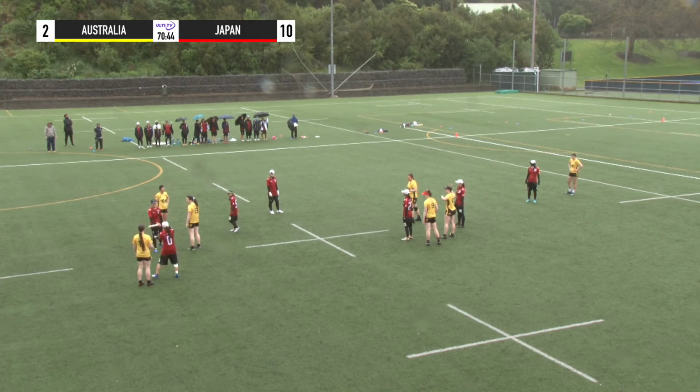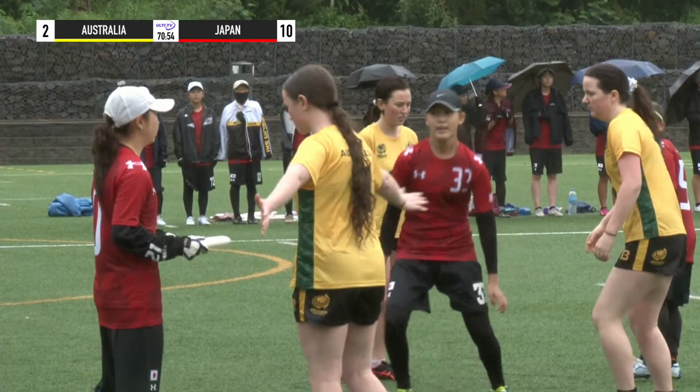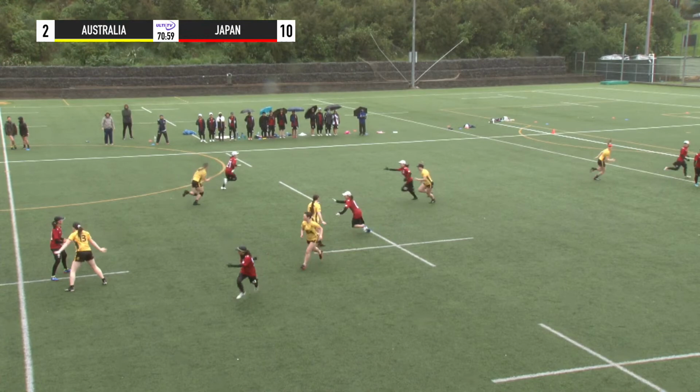It's been a pretty clean game, all things considered, but as we hit these later moments when the fatigue starts to set in, some of those lines aren't as clean, but it's good that these players are playing very spiritedly. They're making those calls early. They're signaling to everyone what should be happening. Shimizu fakes off the far side, and the near side has to work up. Sugimoto again, Shimizu.